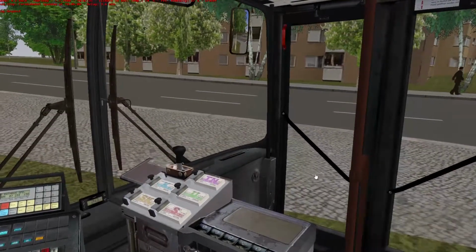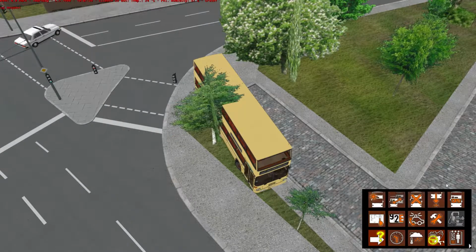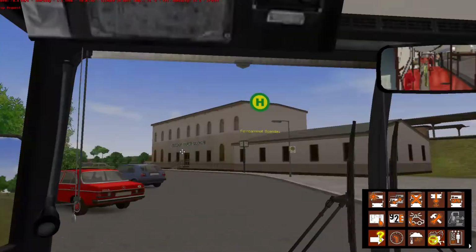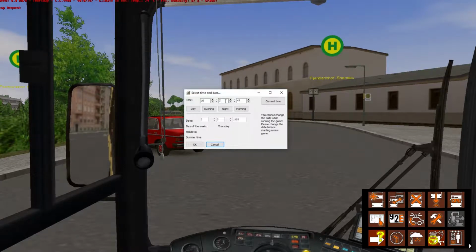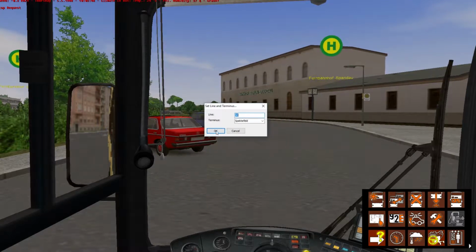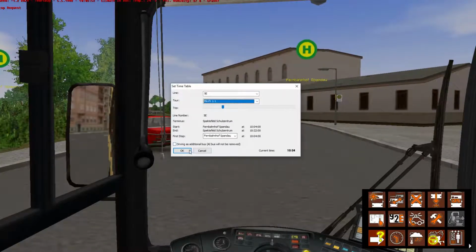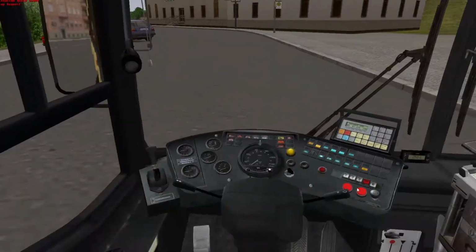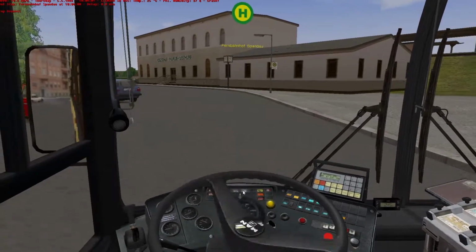You know what? Let's cancel that timetable and start again, because that went badly. Okay, here we are. So, let's just go back in time to 10. Don't need any time to prepare, really, do we? Yep. And line 15E. Good. Okay, right, now let's just try and sort this out and go into the depot. Good. Let's hope it behaves itself again.